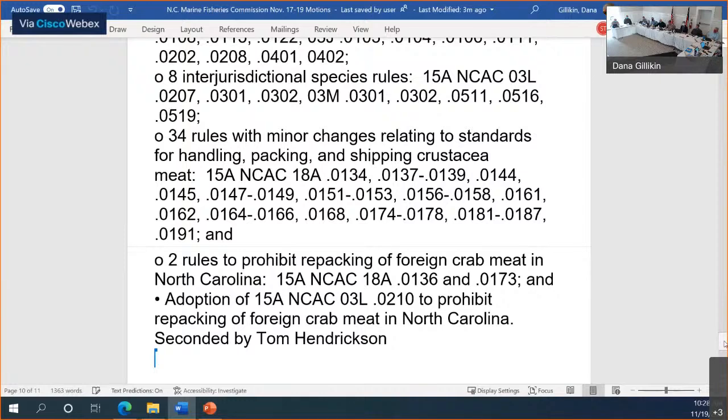Mr. Chairman, the one thing that may not have been included at the top of the motion is the element of the 13 rules that have the additional technical changes. Okay, is that outside Package A? It's all Package A, but it's the 13 versions, those 13 rules in your packet today, which have technical changes based on how they were published in the register.